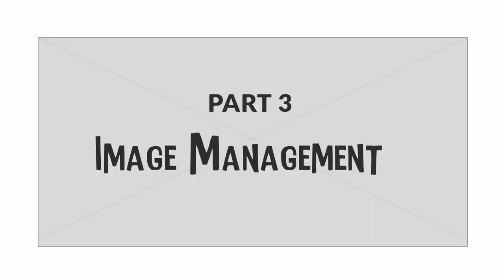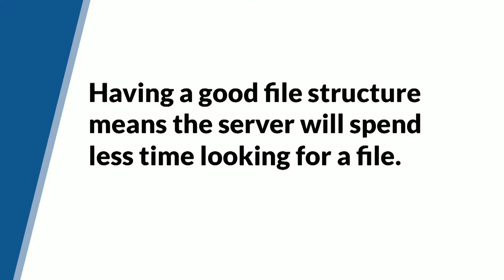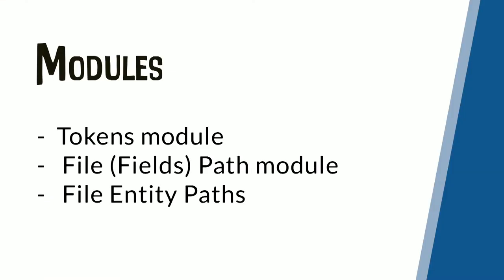Another thing that can degrade website performance is when there are too many files in one directory without any directory structure. Having a good file structure means the server will spend less time looking for a file. At Acquia, we have found that over 2,500 files in any single directory can affect a server's performance. The best method would be to either use File Field Paths, File Entity Paths, or the Token module. So you can set up that field to save to a particular directory, and using the Token module, you can set that directory such as the year and the month.